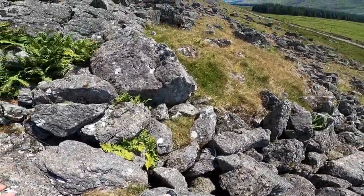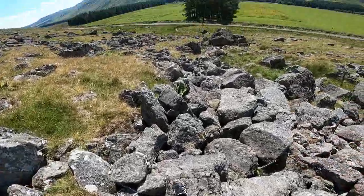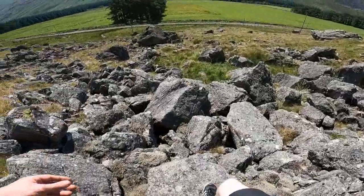And some of these rocks won't have been stood on for hundreds of years, if ever. So it could just take one footstep for the whole lot to start flying.